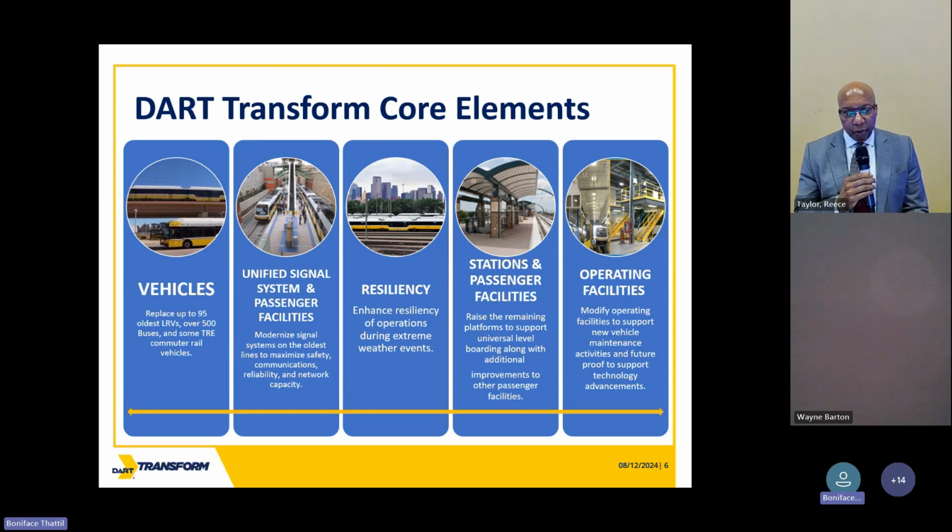We are also going to be replacing over 500 buses. That's nearly every bus in our fleet. And then there are some commuter rail vehicles that we're programming in for replacement as well.